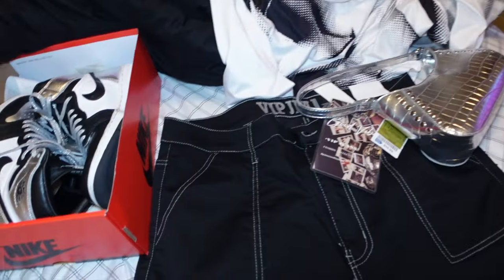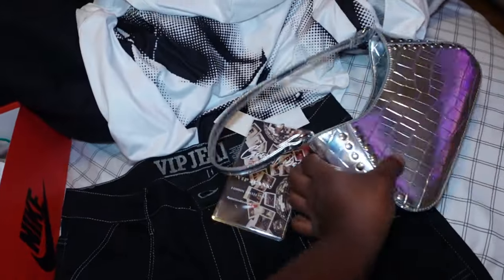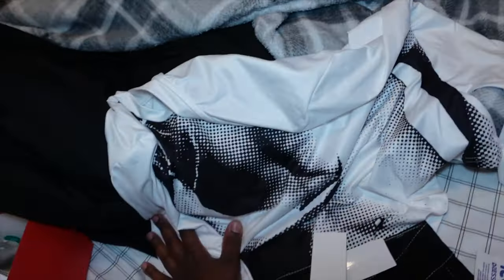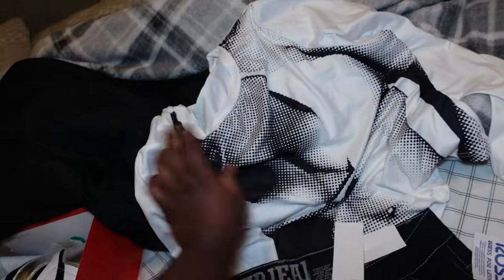Y'all, look at my girl. Let me get it together. Let me show y'all what I'm about to wear real quick. Hold on. I was just in here trying to pick out my outfit, and it's looking like I'm about to wear these pants. I've never worn these before. They're super cute. And then everybody has seen this Shein shirt, but I've never worn it, y'all.